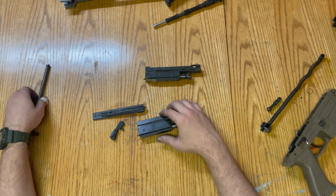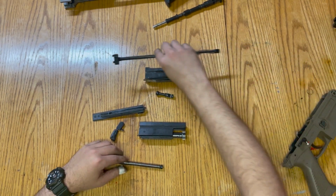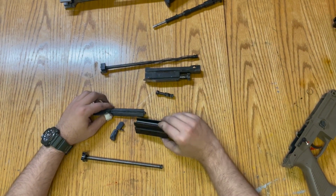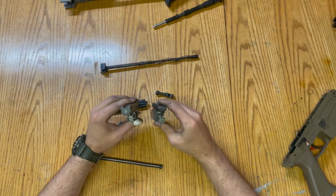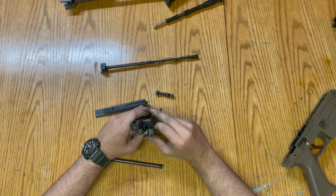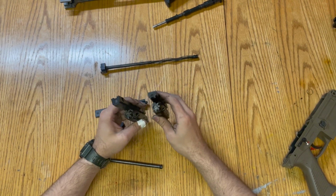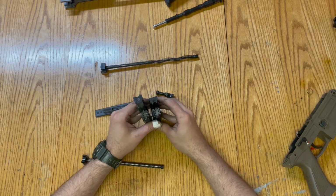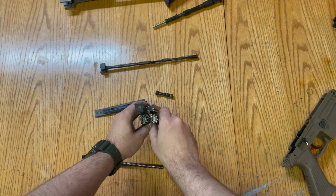So on top, we have the 805. On the bottom, we have the Bren 2. Now these bolts in design are pretty similar. In fact, you'd be forgiven for saying that they're the same. However, there are some differences. Similarities are, obviously, they're both AR-style rotating bolts.